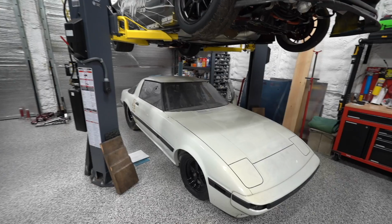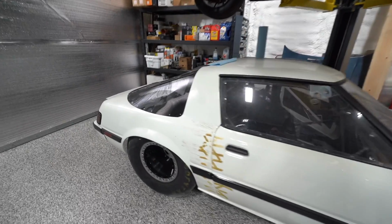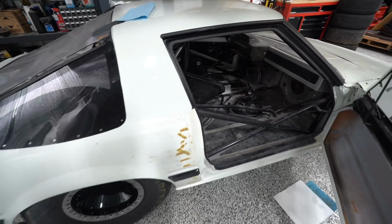Yep. All right. Well, we've got a pretty good idea from the top side, looking at the car, of what needs to be done, what needs to change. So I'd like to get it up on the lift and take a look underneath. You can't really tell much because the car sits so low.